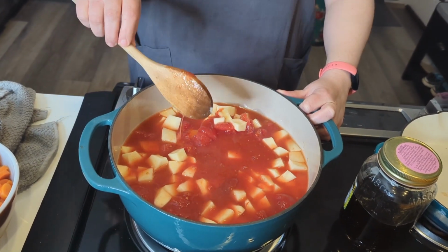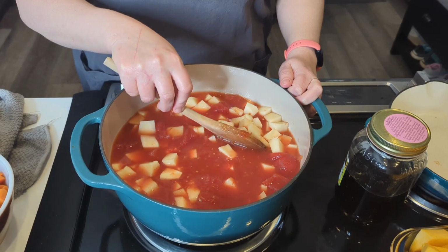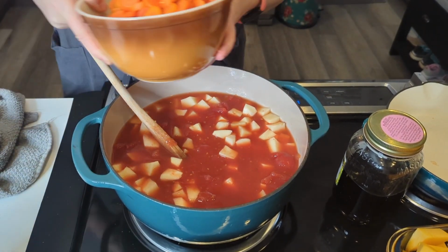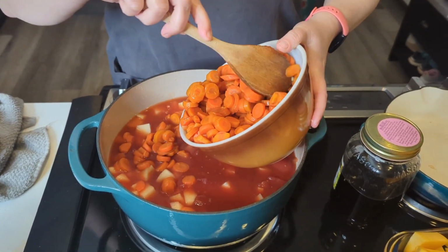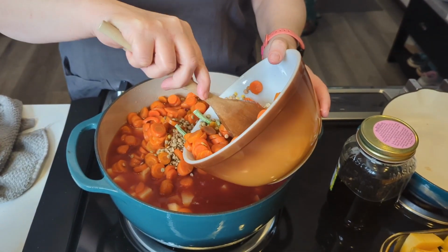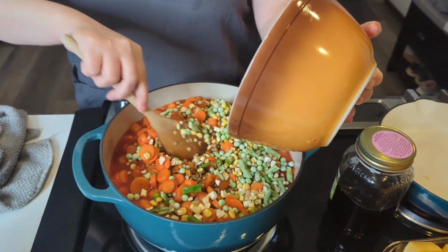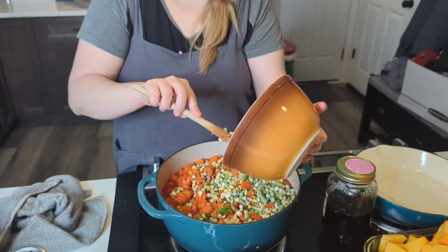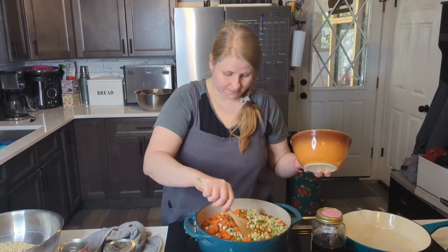I have 2.5 quarts of tomatoes in here, and I also have about 4 cups of potatoes. These potatoes we grew in our garden, shelf stable. We love having potatoes. This is 2 cans of carrots, a 1/2 cup of lentils, and then about 3/4 of a cup of freeze-dried vegetables that we had in our pantry. And these vegetables are carrots, peas, corn, and green beans.